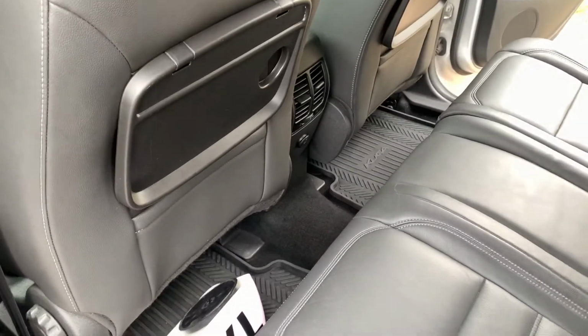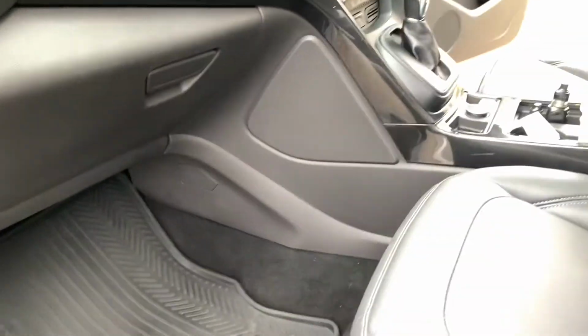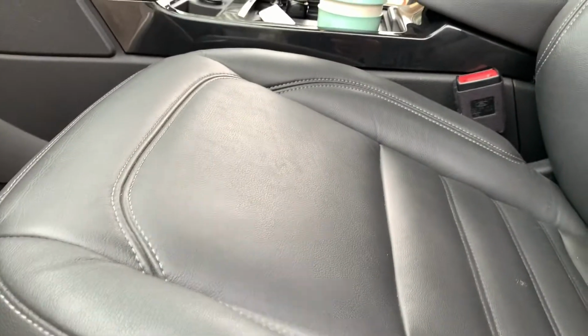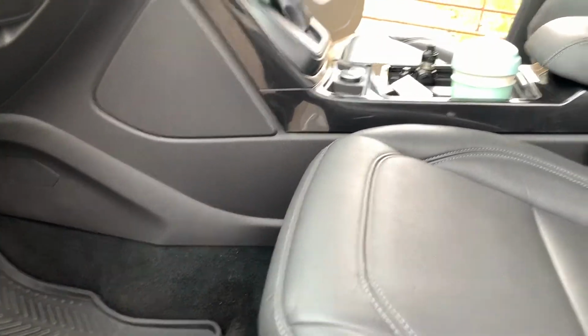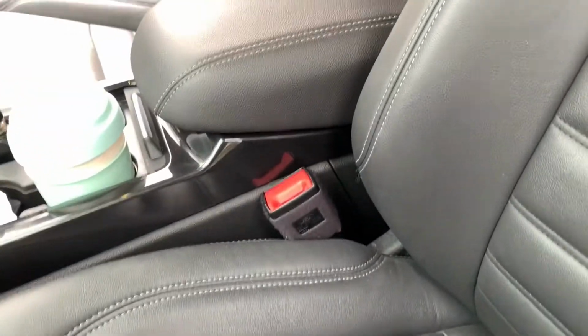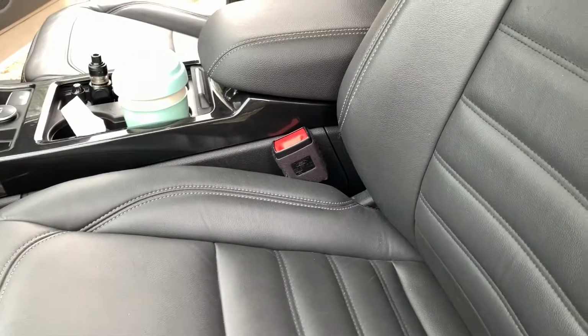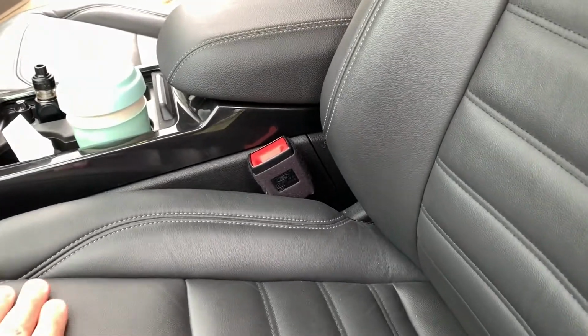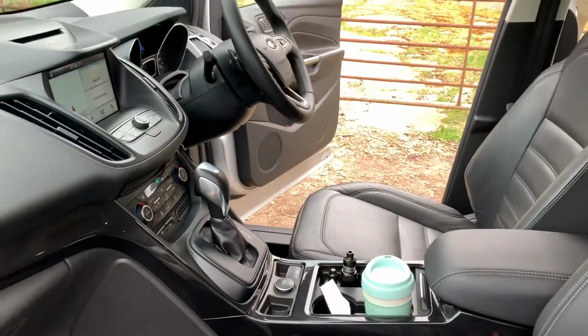So let's go around to the passenger side. Loads of room in there for the front passenger. It's got lumbar supports on the seats. My seat is actually electric on the other side. This one's a manual one, I didn't realise that. I thought it had electric seats all round. So easy to get in and out. Again, look at that beautiful leather, it's hardly been used. This vehicle's only done just over 12,000 miles from new, and it's a 2018.